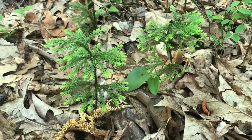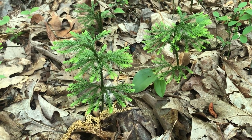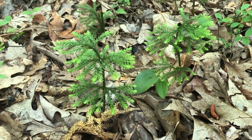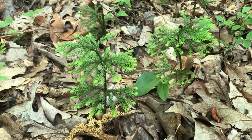A lot of people think this little plant is a baby pine tree, but it's actually a club moss. They're a cool little plant. This is as tall as they get. They're evergreen. They are green all year long, and one cool fact is instead of having seeds, they have spores. They get little cones with spores that look like dust.